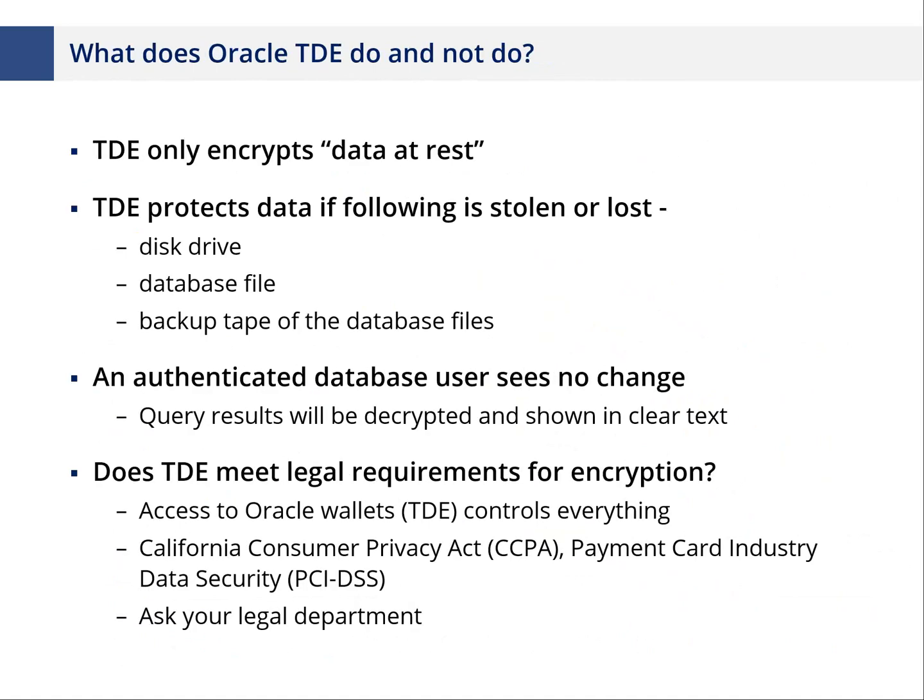The key thing about transparent data encryption is it's encrypting data at rest. So it's protecting you from a few scenarios. One is if I lose a disk drive. If someone hacks into the server and steals the database files, the backup tapes are automatically encrypted. Backup tapes are really backups of data files. So when I run transparent data encryption, the data on the backup tapes is automatically encrypted.